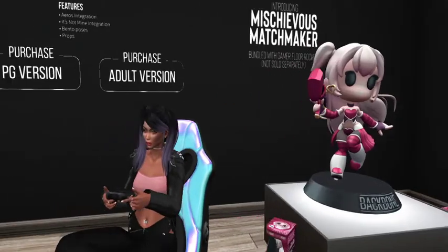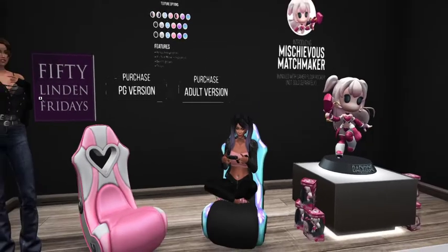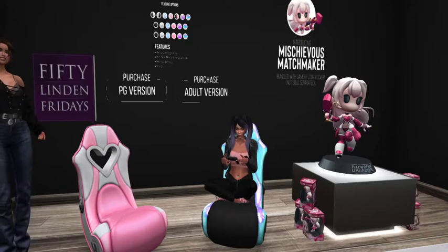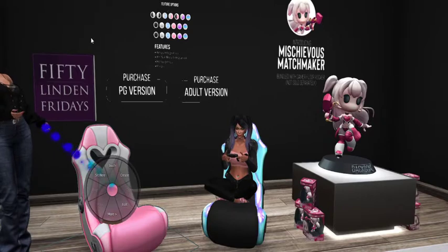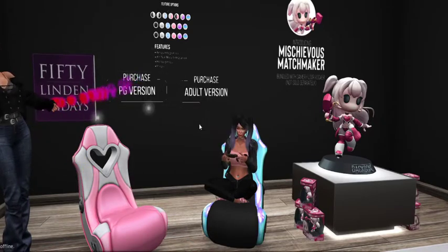No, look. Look at the wall. She's bundled with the gamer floor rocker. She's not sold separately. Get her too? Okay, that's it. I'm getting the chair now. That's it. I got it. I'm buying her, because that character just kills me. Okay, done.